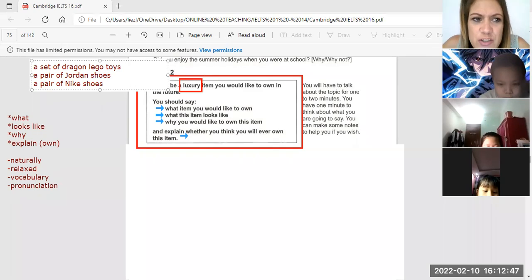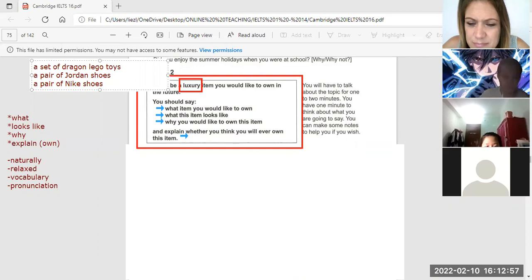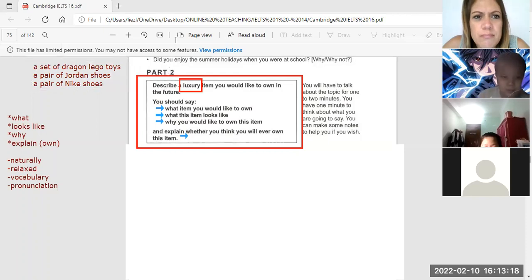Con, why do you want dragon Lego toys? Yes, because when I play it, I will be clever. Because it is very beautiful, and when I play it, I will become clever. Okay.